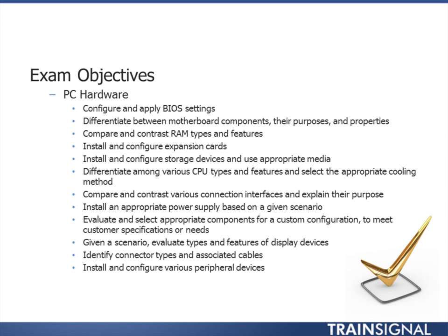Okay, so starting off with PC hardware, let me kind of go down this list, and it's a long one. But as I mentioned, we have configure and apply BIOS settings, differentiate between motherboard components, their purposes and properties, compare and contrast RAM types and features, install and configure expansion cards, install and configure storage devices, and use appropriate media, differentiate among various CPU types and features, and select the appropriate cooling method, compare and contrast various connection interfaces and explain their purpose, install an appropriate power supply based on a given scenario, evaluate and select appropriate components for a custom configuration to meet customer specifications or needs. Given a scenario, evaluate types and features of display devices, identify connector types and associated cables, and install and configure various peripheral devices. Okay, can I take a breath now?